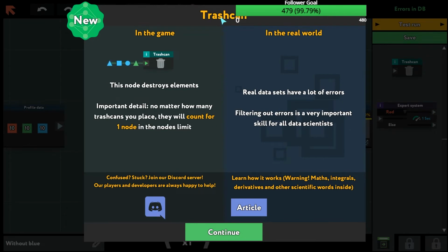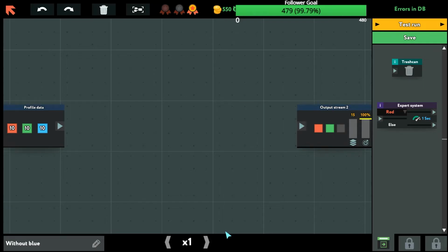And let's learn about the trash can. In game, this node destroys elements. Important detail, no matter how many trash cans you place, they will count for one node in the node limits. And if you click on that for more information, but we won't do that now. In the real world, real data sets have a lot of errors. Filtering out the errors is very important. And it's a skill for all data scientists. And if you want to learn further, you can click on that. But let's progress to the next step.